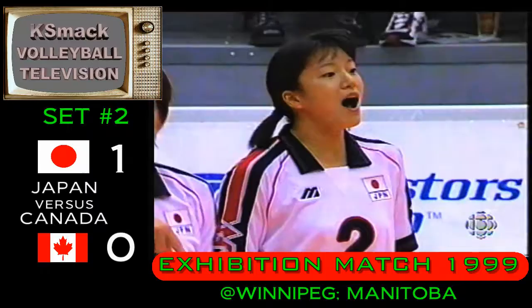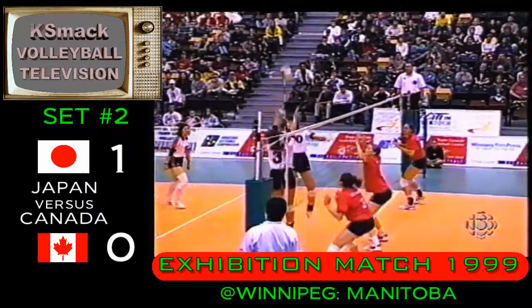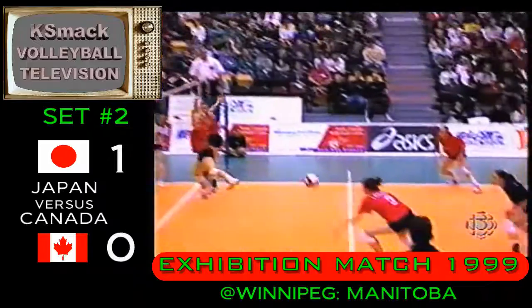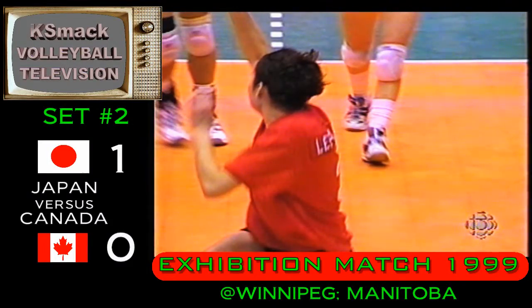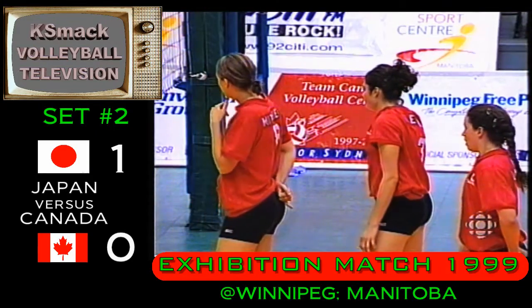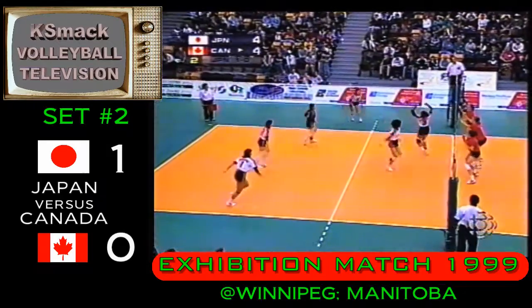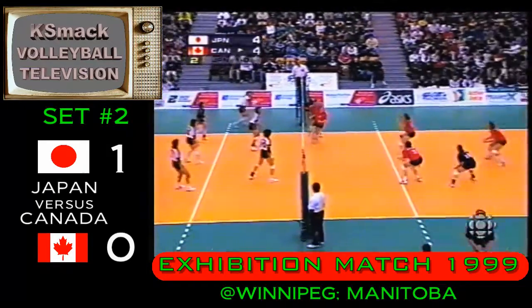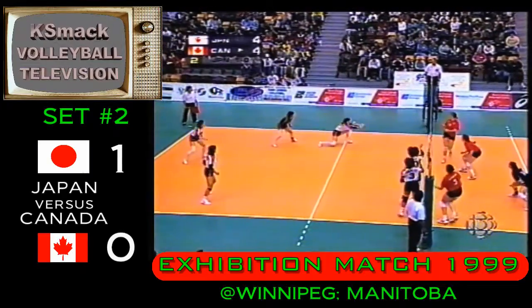Good play by the Japanese there. Pick up another point. Well, interesting play. Kitajima hit that ball. The Canadians tried to dig it. You see Lessard there trying to dig it. Fortunately, she missed it because it was out. Ruled out by the referee, Bodan Ilkiu of Winnipeg. The floor referee is Asad Hossein, both from Winnipeg, and both worked at the Pan American Games. Both have some international experience.